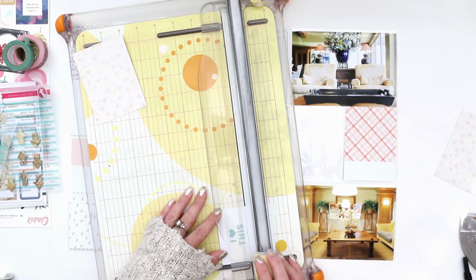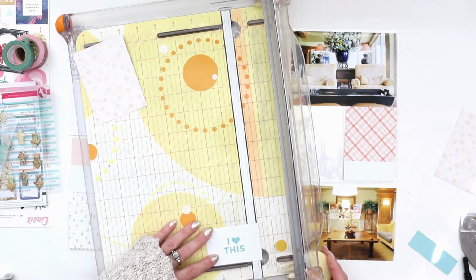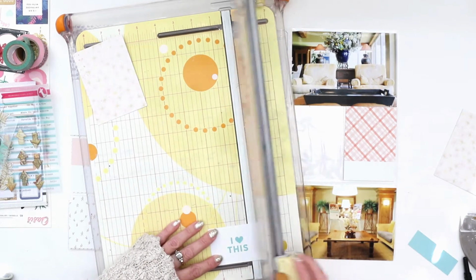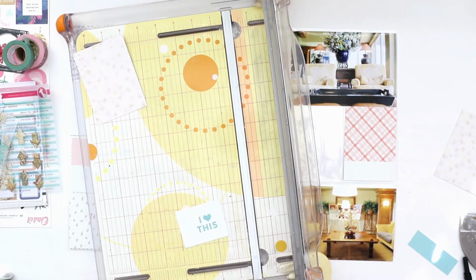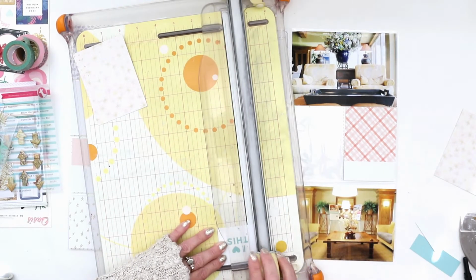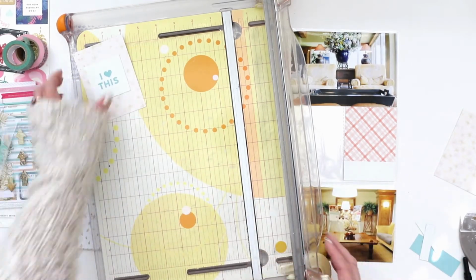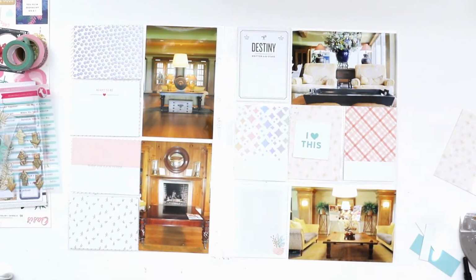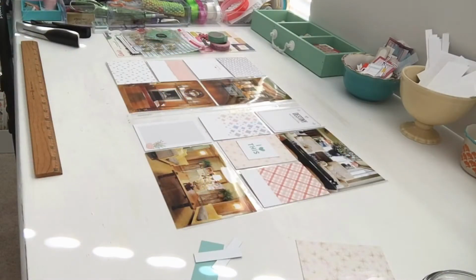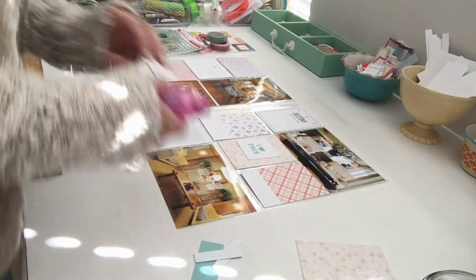It is the Grotto Bay on Bermuda, and when I was working on this card, this is the center card of the layout, at first I thought I was going to use the white card with the mint green writing, and then after I cut it here, I flipped it over and realized that I liked the white writing on the mint green instead. So I'm going to tape that down real quick.